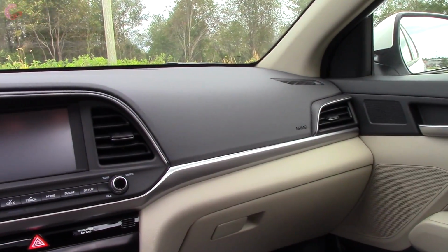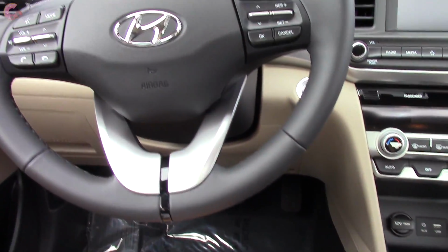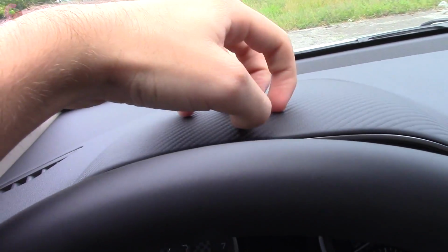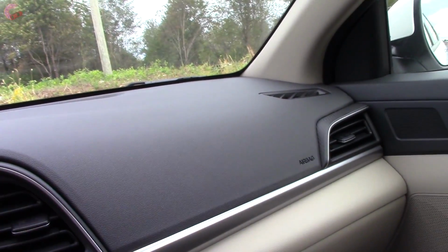So first, looking around the cabin of the 2019 Elantra, I feel right at home because this isn't too different from last year's model. And with that come nice materials. So starting out with the upper dash, we do have a little bit of a change for 2019. This material is like a carbon fibery texture, and that's new this year. It does extend all the way down past the screen, and it also comes above that air vent over there.